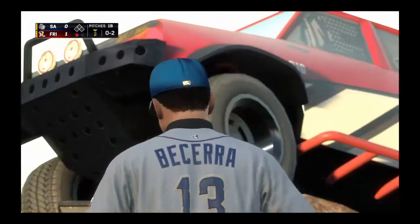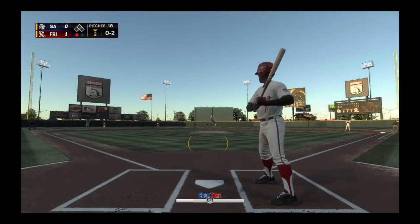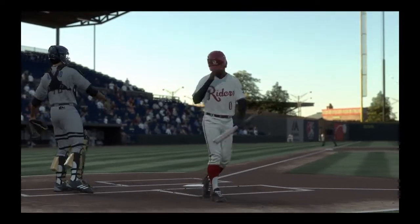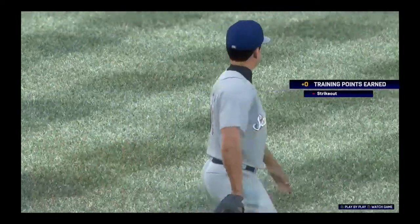Slider, and that's in there. You got to tip your cap. The windup and the 0-2 pitch. A great pitch there as he couldn't get extended on that one, and he's down on strikes for the second out.